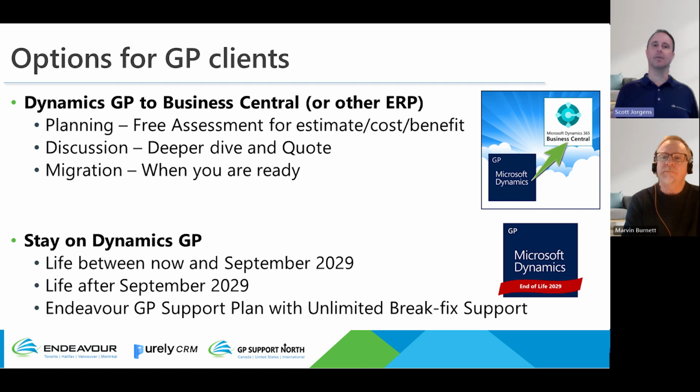So how do you get there? 3 steps, really. First one is planning. Endeavour has a number of free assessments. All of those that are on the line today have been receiving our monthly Dynamics GP newsletter, have seen these offers for these assessments. Microsoft is giving us funding, and we can come in, look at your current costs, your current systems, the value and benefit of moving to Business Central.